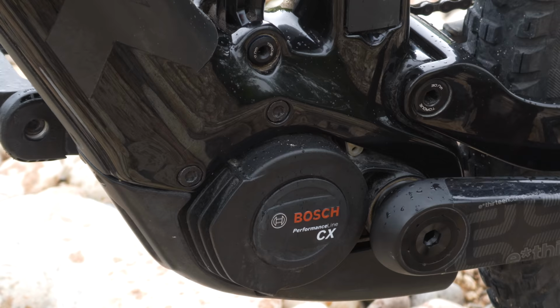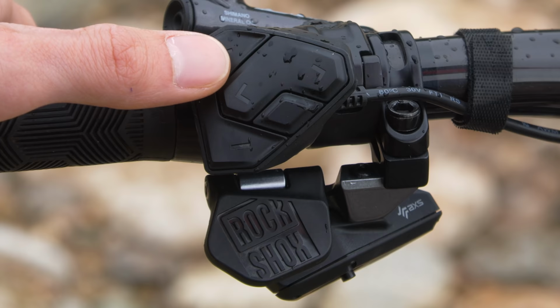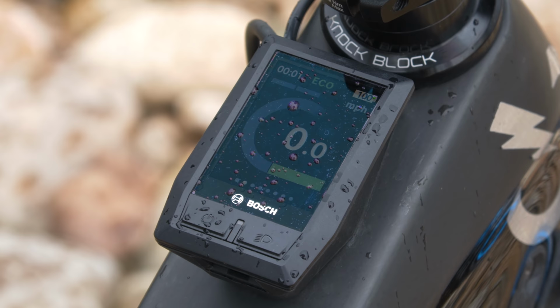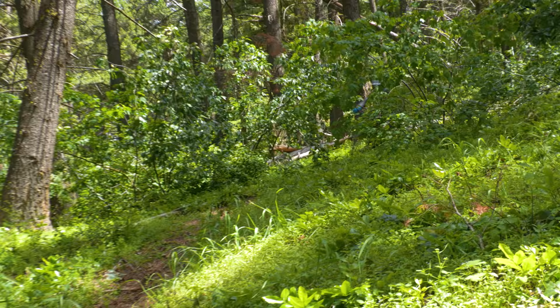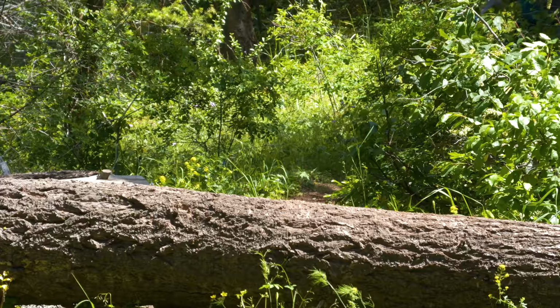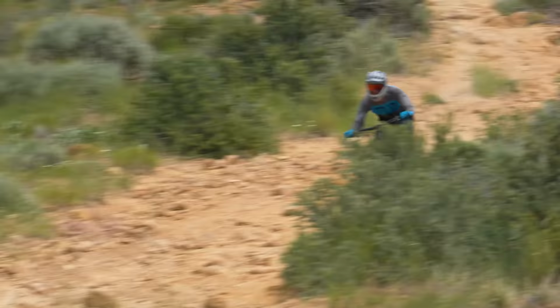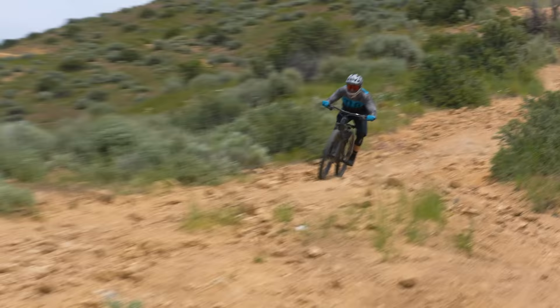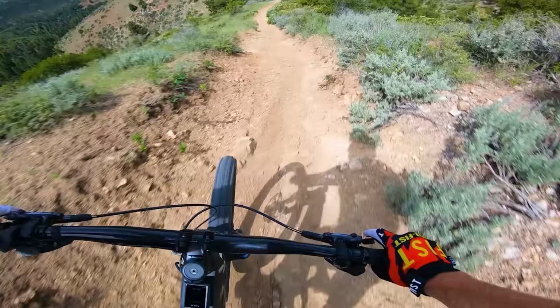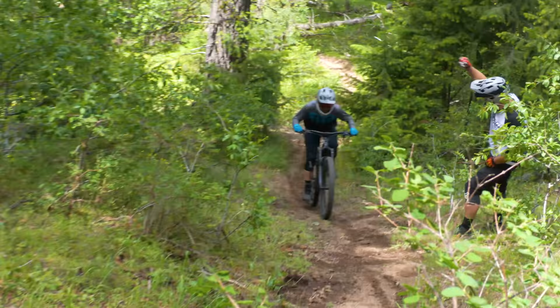The 250-watt Bosch CX motor has a wide range of power settings that you can access through the informative top tube display, plus it has super snappy acceleration and consistent torque through your cadence range. Extra effort on this bike is rewarded more than any other since the motor just keeps on pulling, giving you that little bit of extra consistent torque that makes it amazing in scenarios where you're just pushing things to the max. When you have the traction for it, the motor helps claw its way up climbs in a way that the competitors can't.